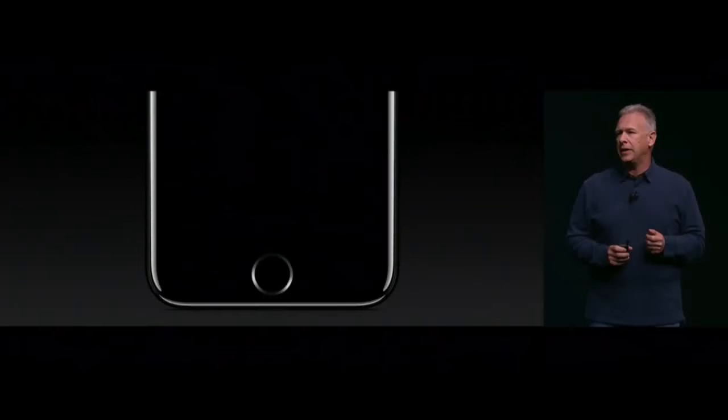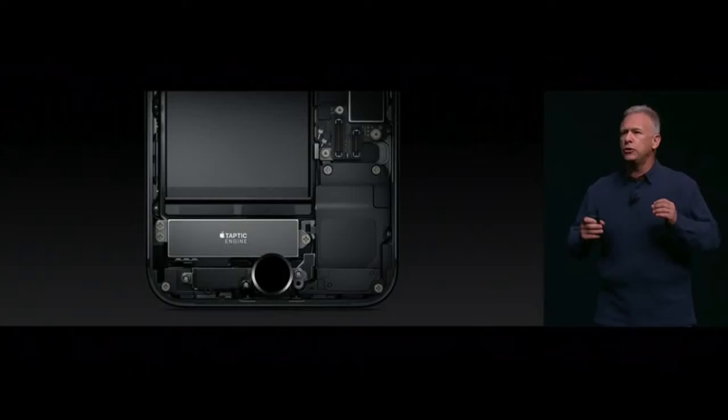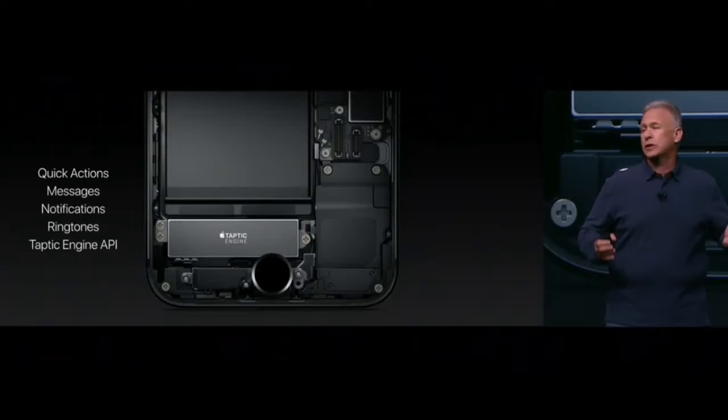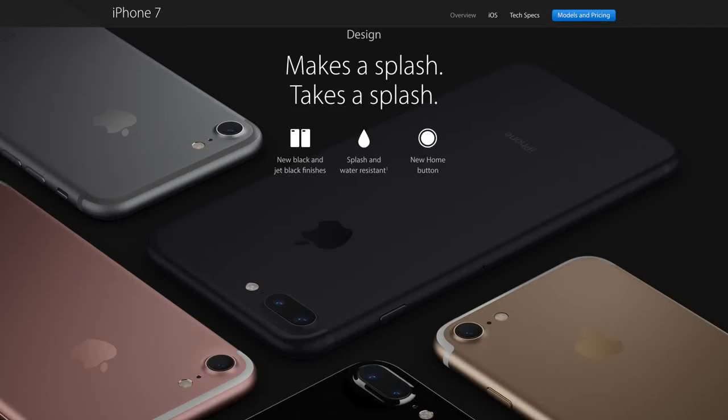7 will ship with. So first off was design. Next up is the home button. Indeed, it does have a 3D touch capable home button. With an upgraded Taptic engine, you'll now be able to simulate a press without needing to have a physical home button. Next up is IP67 water resistance.